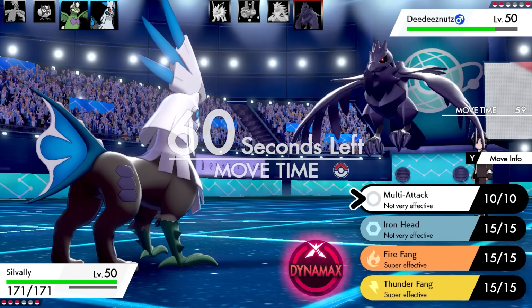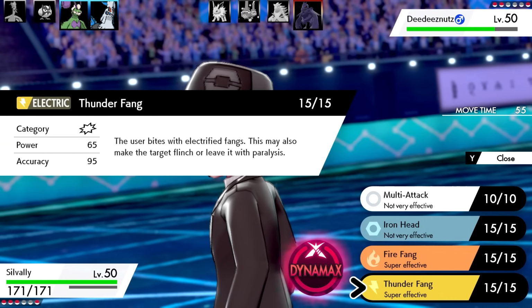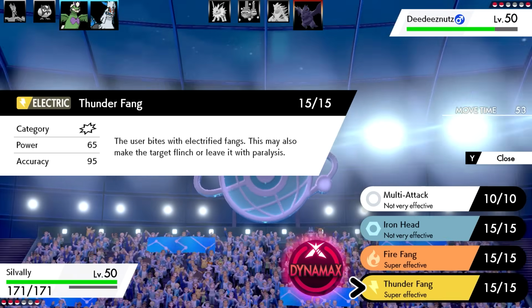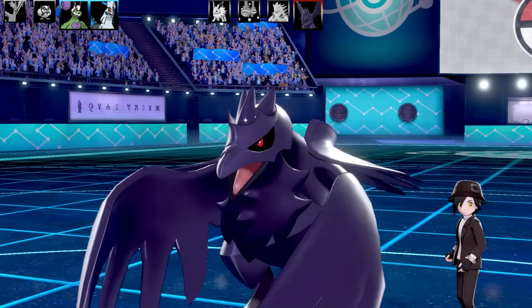So I was thinking for a bit. I was like, should I go for Fire Fang? I might get a burn there. But if I do get a status, I'd like to get a paralysis because that would be way more handy than getting a burn. But the chance of that happening is slim to none.